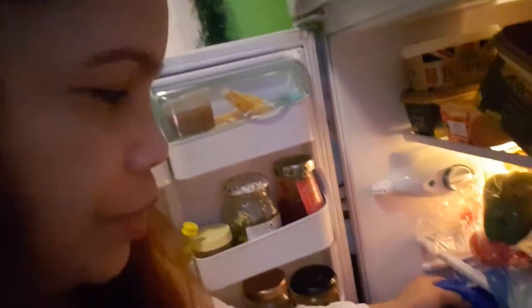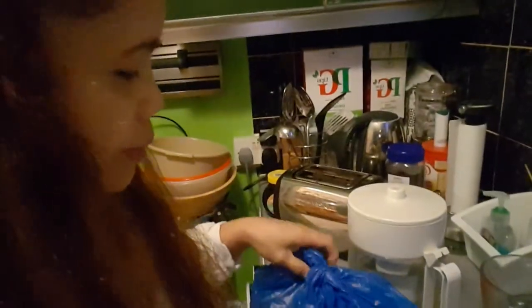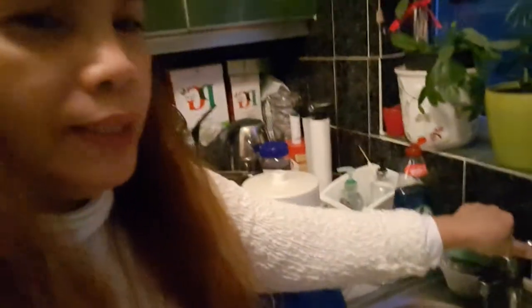So anyway, I got fish that I need to show you as well. So here I got fish here in the fridge that I bought as well, so I need to clean it. I need to clean that.